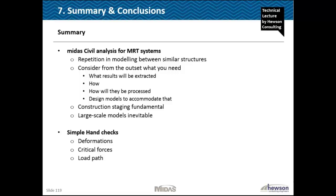Construction staging is fundamental for the longitudinal designs, but also for MRT jobs like this, large-scale models are inevitable, partly for the substructure design, for the moving load analysis, particularly for rail structure interaction and for seismic effects. So there's going to be some processing power required for that.